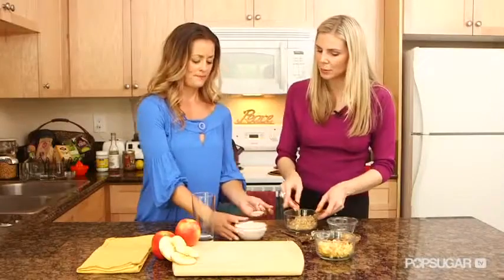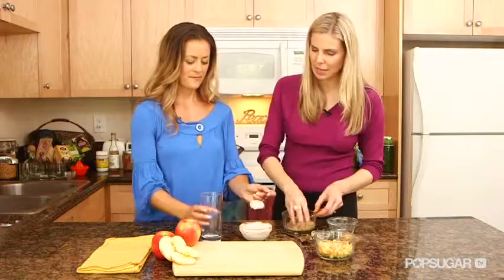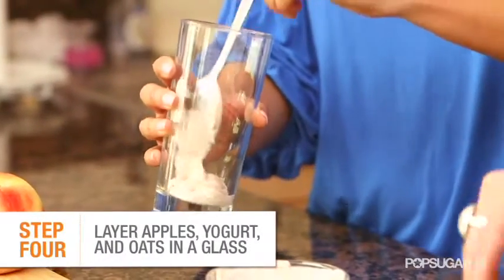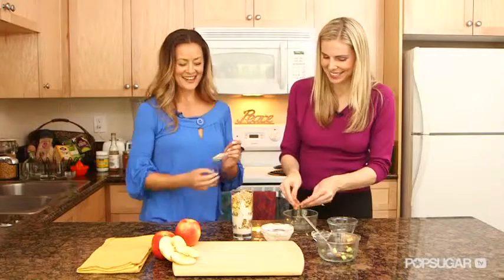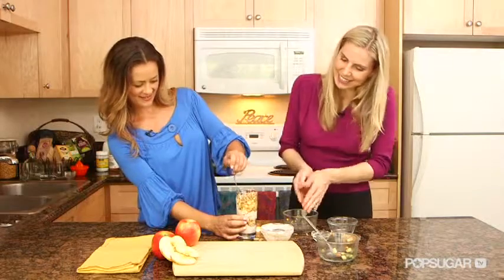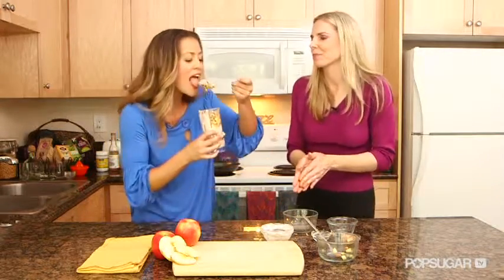Now that we've got the cinnamon mixed into the yogurt, we've got our 3 layers here. So go ahead and spoon some of the yogurt into the bottom of the glass, and then I'm going to sprinkle it with our oat almond crumble. And then we're going to layer that with some of the apples. You want to give it a try? Oh my goodness. All right. Get a little bit of every layer in there. Getting it all.